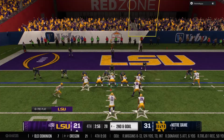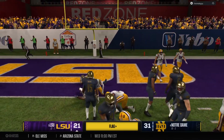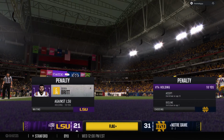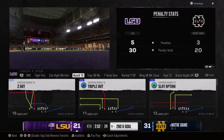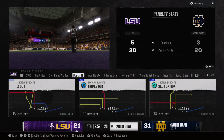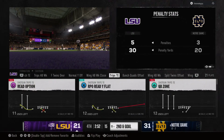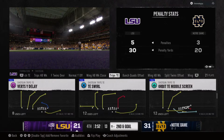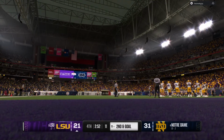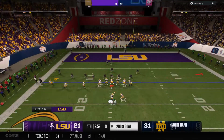Pre-snap motion from the receiver. They flip it to him on the jet sweep. And he's brought down, but there is a flag on the field. So let's check this call. So the holding penalty on the offense backs him up 10 yards. Coming up, 2nd down and goal.